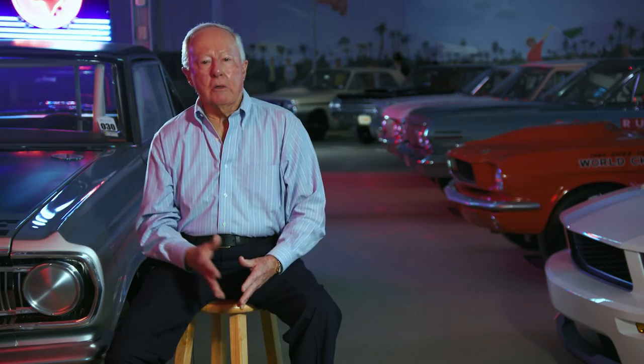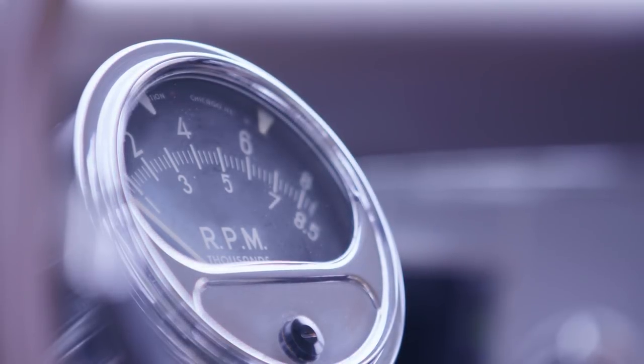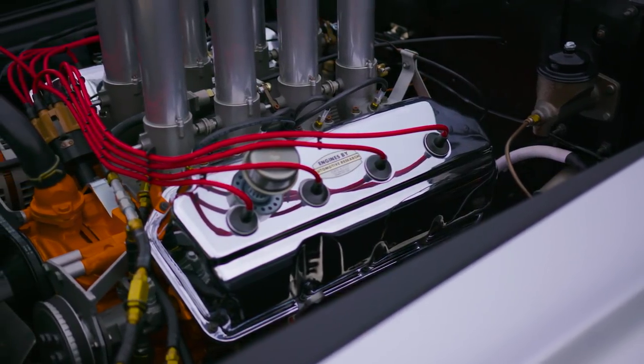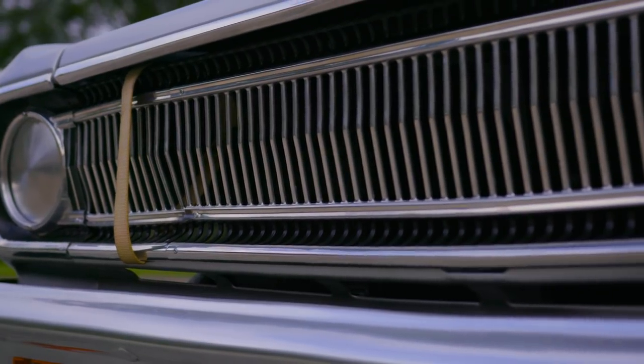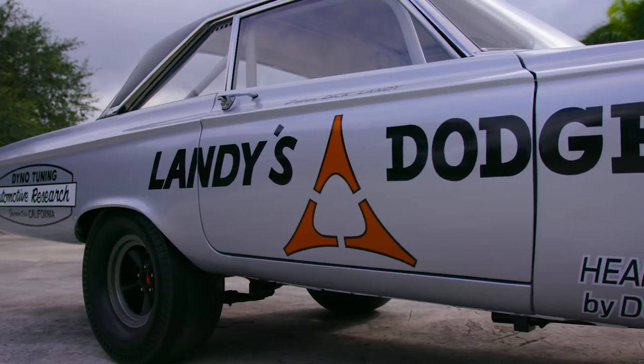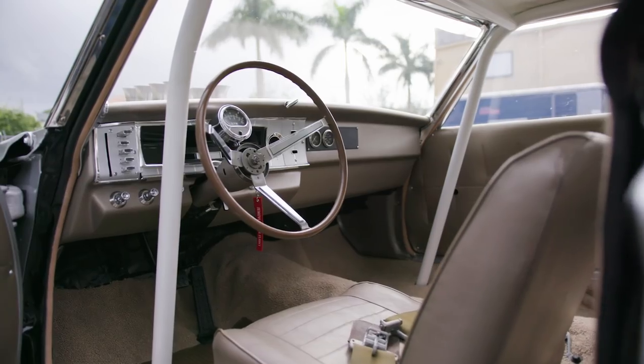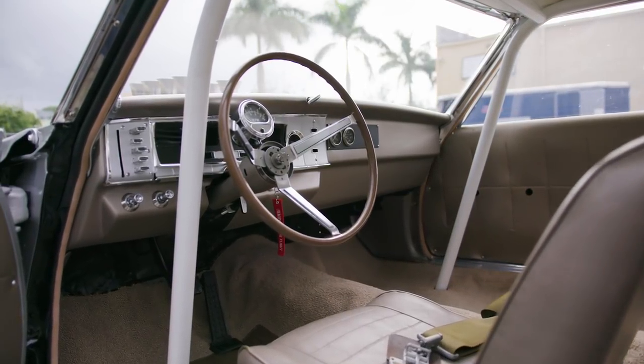There was just so many things this car did that people have really come to identify it with that 1965 season. This car, the Landy car, still has all of its original sheet metal, all of its original chassis components, and I believe that it is recognized by the experts that this is clearly the most original and most intact of any of the altered wheelbase cars that currently exist.